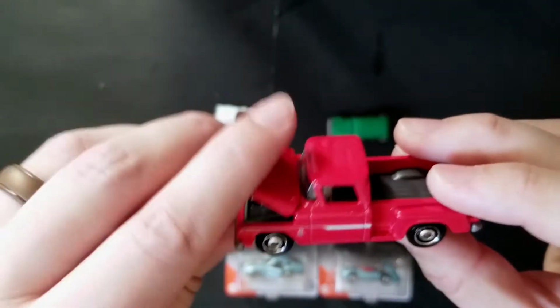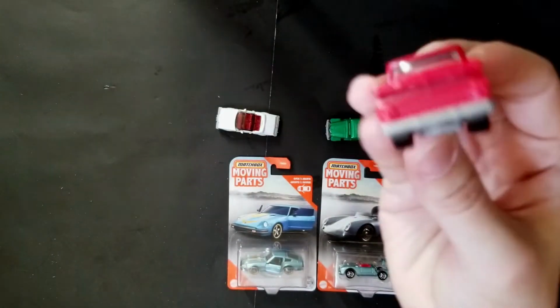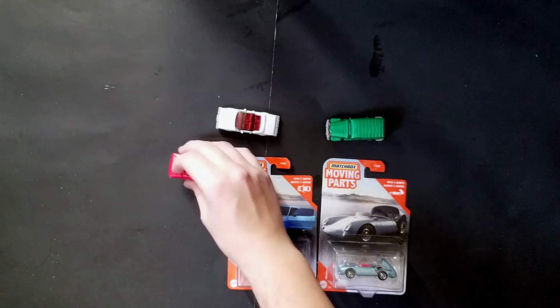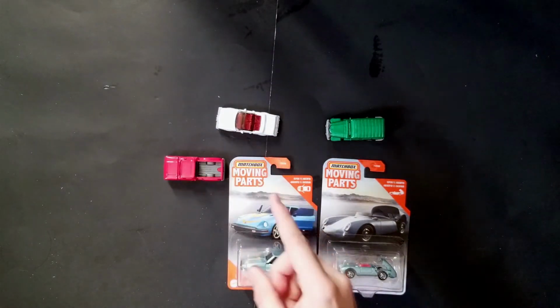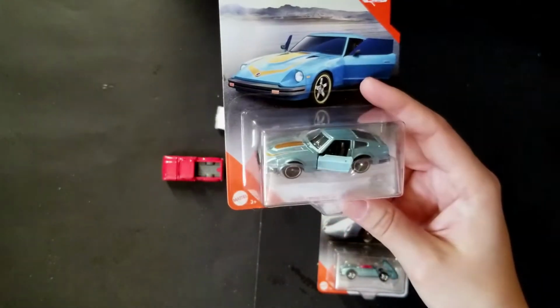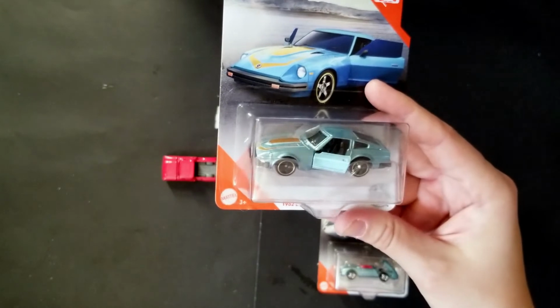The bed is nice. The hood does close. There you go. Tampos on the side. Nothing on the rear. Nothing up front. But those were hard to find initially. But like I said, in my area, they're starting to be a little more apparent on the shelves. There's a lot more of them.